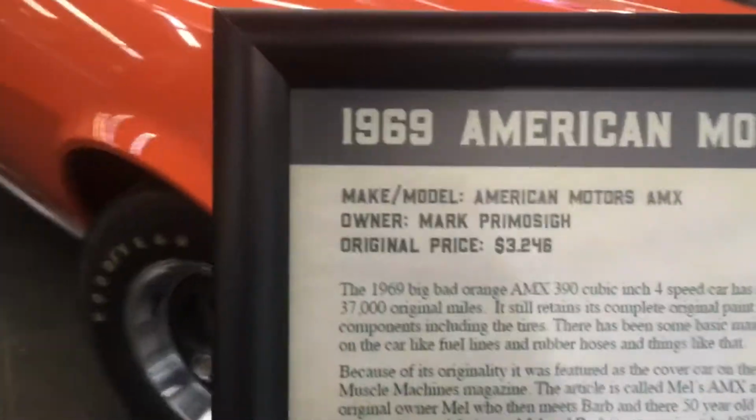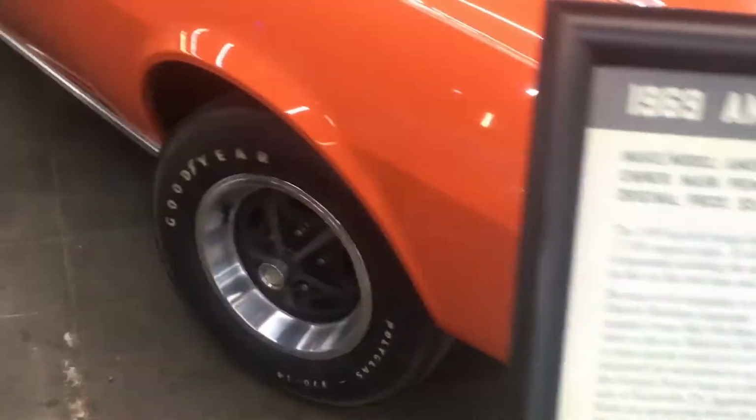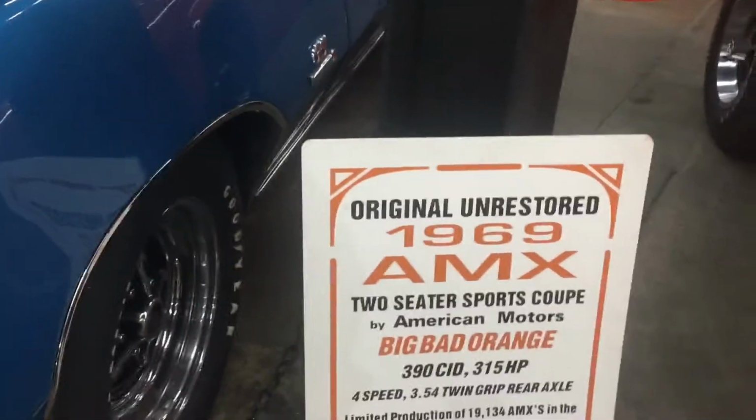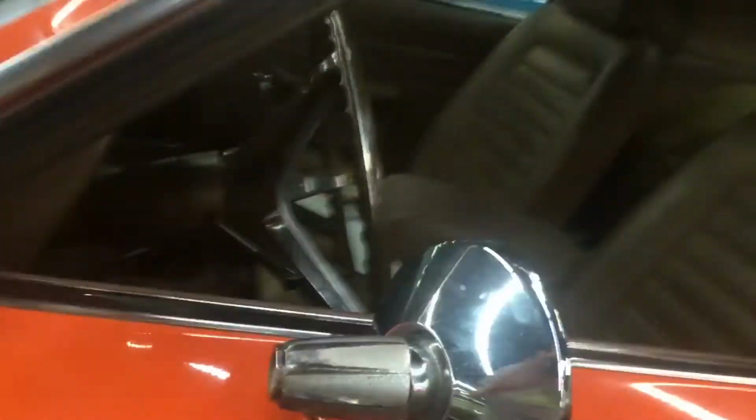AMX 3246. There you can read the information about it. Take a picture of that. It's called the Big Bad Orange. 4-speed. Oh, it's like four different gears you could do, I guess. Oh, there's a big. I think that's an exhaust thing. I think it's called the Big Orange because it says the peach thing on it.